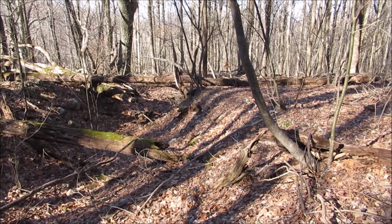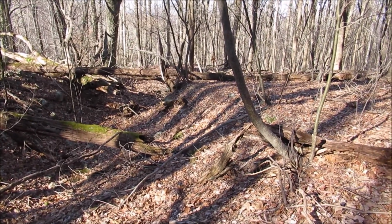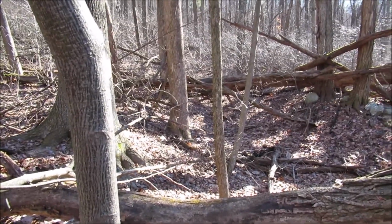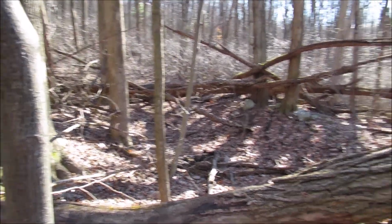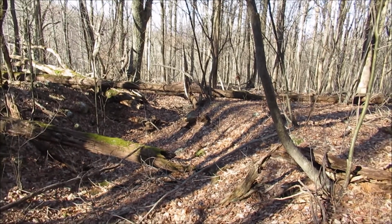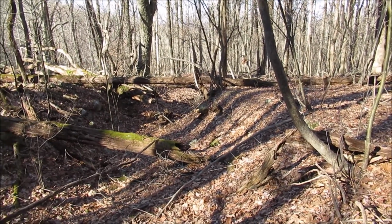Okay, well, here's the main part of the old road. It's a big old ditch now. Here's the way I came from, and assuming it stays like this, I guess I'm going to try and follow this down to the park boundary.